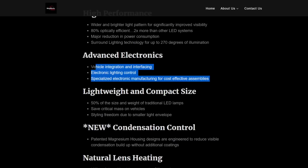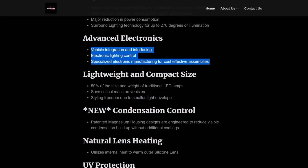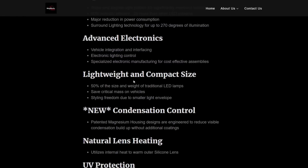So those are all things that a small manufacturer like Aptera, everyone likes that. Everyone likes cost-effective assemblies. But for someone like Aptera, it's especially important. And then 50% of the size, and so that saves mass, and that's going to be really important on a small vehicle like Aptera.